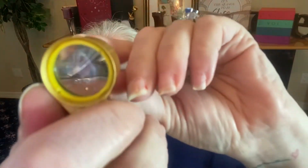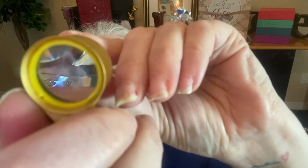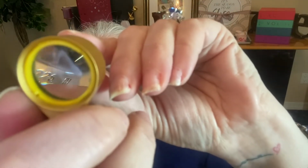Sapphire. 925. And the maker's mark. It's like sapphire and diamond. And I'm gonna check to see if it's real diamonds. And then the necklace is also 925. I saw that as soon as I pulled it out.